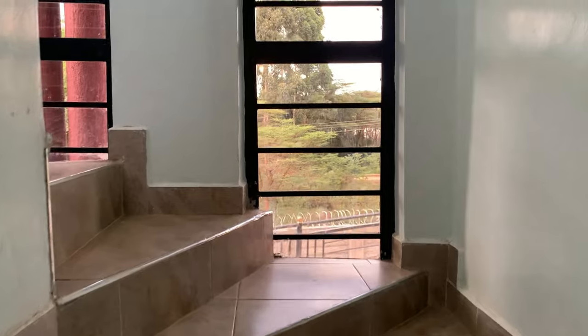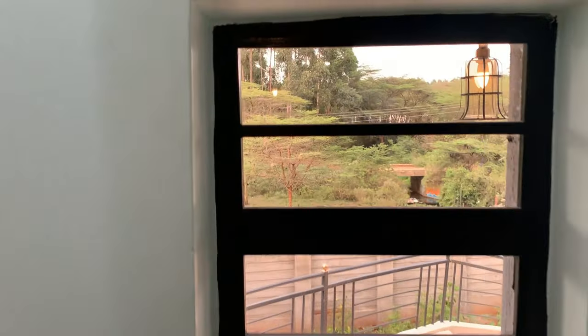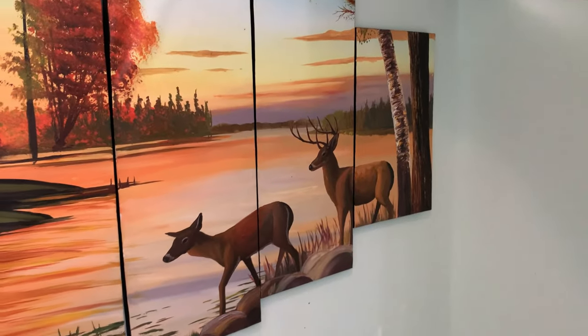Ascend to a new level of elegance on the beautifully designed staircase. Every step is an invitation to elevate your living experience.